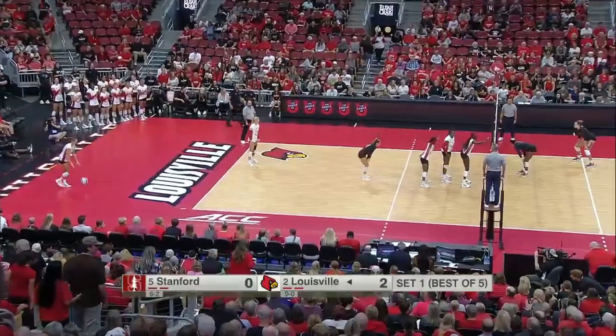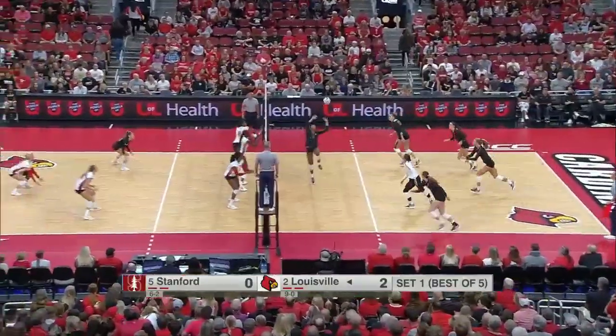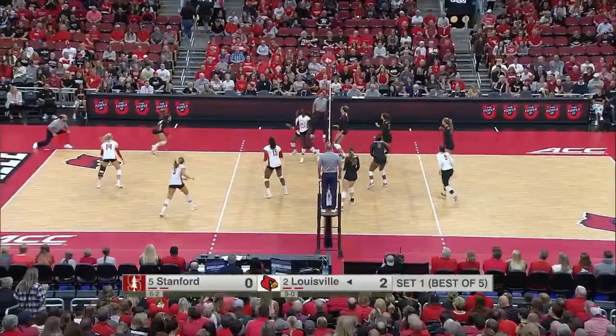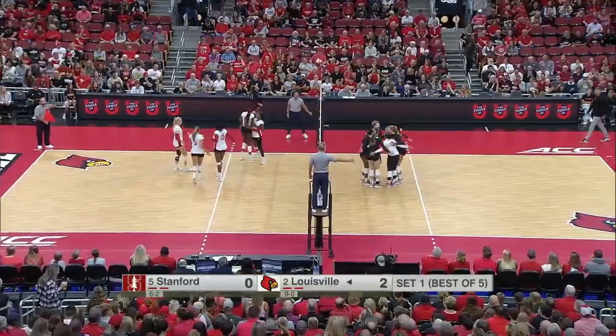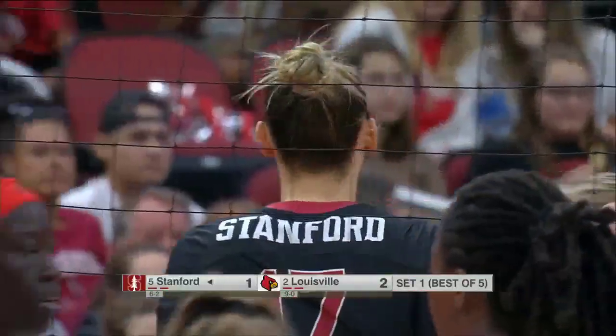Ellie Glock, averaging 9.5 assists, serves well, as evidenced there, Ogilvy stepping in. Nice first contact and off the edge of the block by Sammy Francis, the 6'6" middle blocker wearing number 17 out of San Diego.